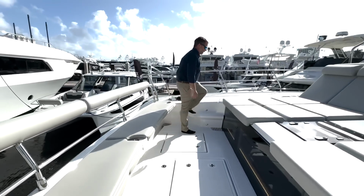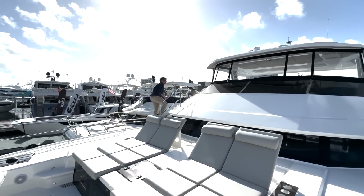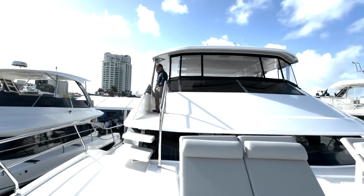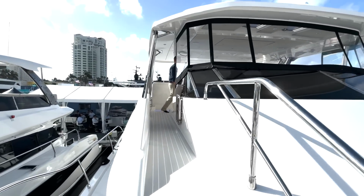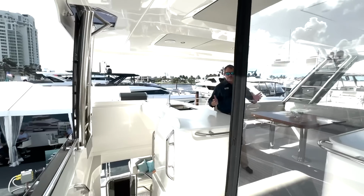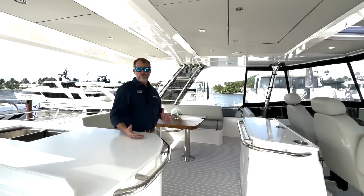So we'll move up to the Flybridge now. Very easy steps coming up to the Flybridge. Nice handrail. We have a little gate over here for children or pets if you want to keep them up here in the Flybridge and enclosed. And really the biggest change that you're going to see on the 50 compared to some of our other Aquila models is that we've transitioned the bridge to bow steps from a center line over to a starboard side, so asymmetrical bridge to bow steps.